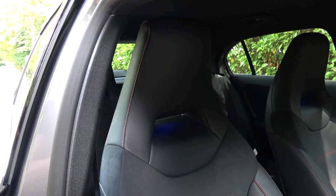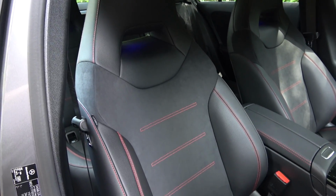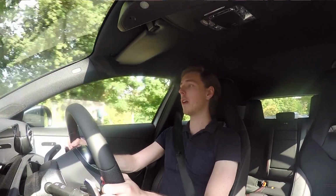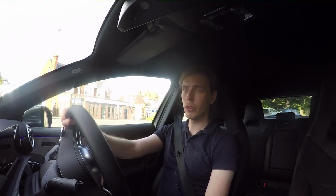So what about comfort and interior space? Well, the model I've got at the moment, these may be the sport seats. They're manually adjustable, so all the controls are found to the side and to the front, but you have to kind of move them around yourself. That's fine. The seats themselves feel pretty comfortable. I've been driving 20 minutes, half an hour, and I feel like I could probably do a lot more than this. It's a good position to the wheel.